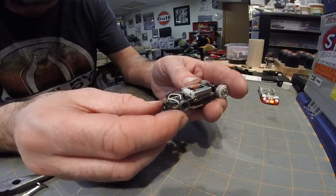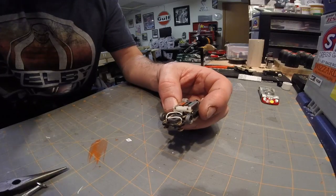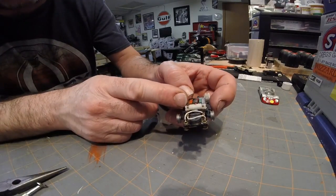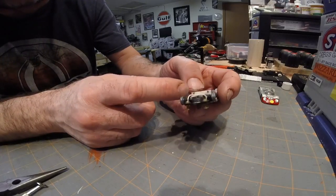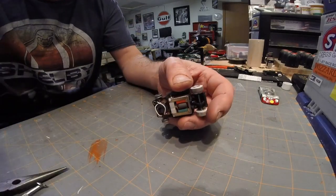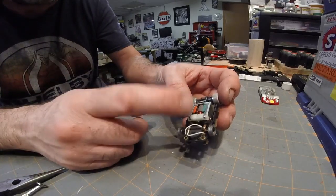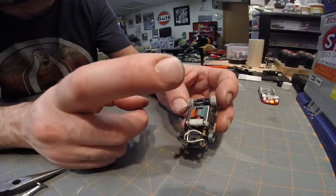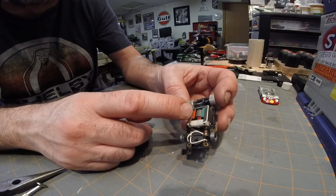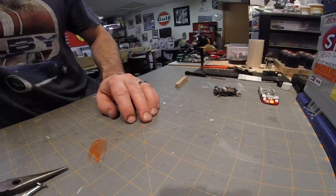Very cool. Very, very sweet. Kind of easy. It's kind of hard to get those tabs in there and get them in there right, because they're so small and so tiny. I don't know what they were thinking when they designed that, but you know how that goes. So that's how you swap your parts over on your Tyco Pro. Really easy. These motors pop in and out real easy. You can swap motors pretty easy if you want to try and put together a really good car and all that stuff.